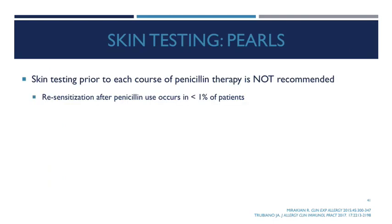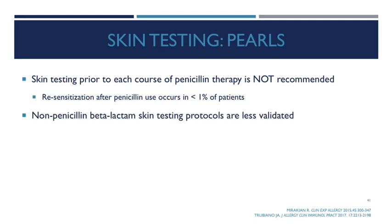I think a lot of us know this, but I'm just including this in case. Skin testing is not recommended prior to each exposure. If you're negative on skin test, you can remove that allergy and the patient can always have this. And resensitization can occur, but it's pretty rare. Less than 1% of patients do have that.